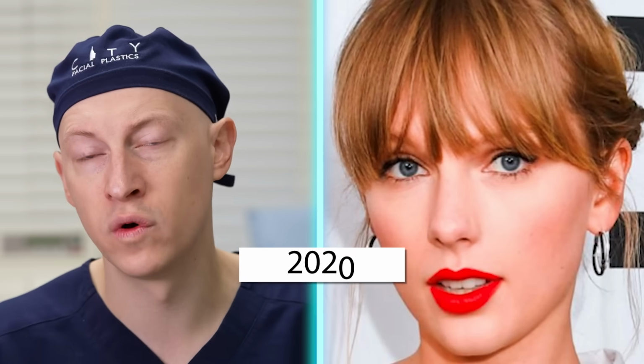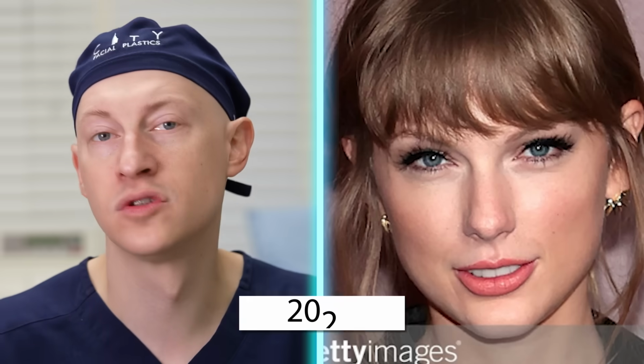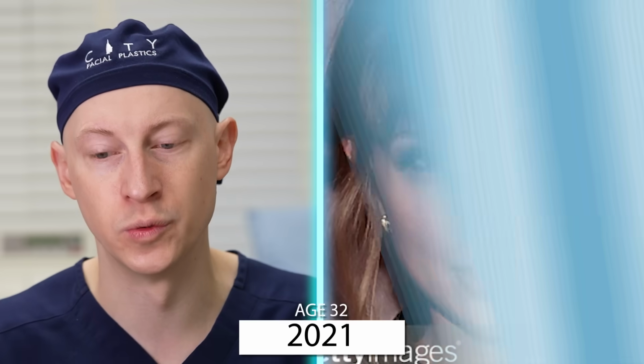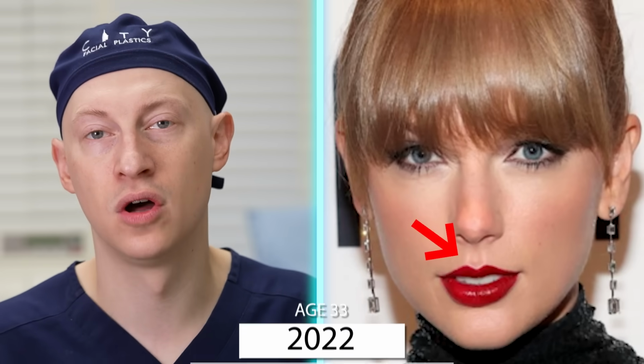In 2020, at the age of 31, there are no further changes seen. Same in 2021 at age 32. In 2022, at age 33, it looks like Taylor has a longer philtrum.